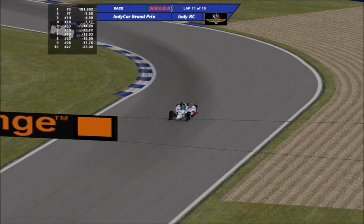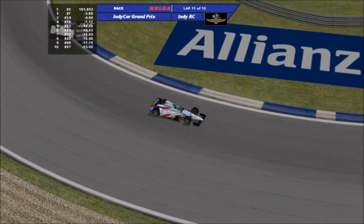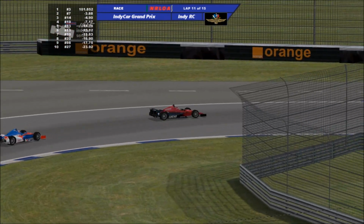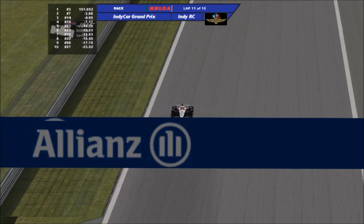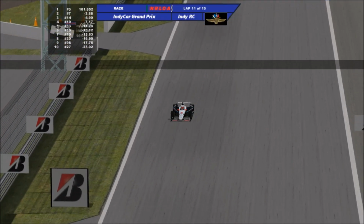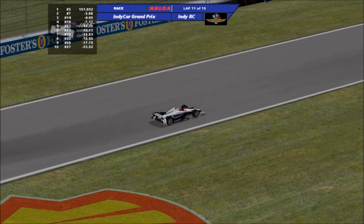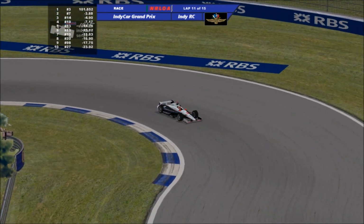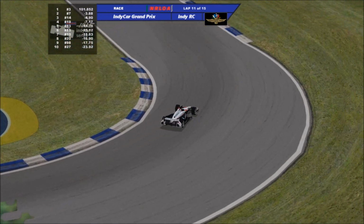We saw the pass that Adam Lewis made on George Harvick earlier on, and we saw how much of a benefit that was to Adam Lewis. But if Isaac Nichols can draft right up to the number 3 and pressure him entering that corner, we could possibly see a pass for the lead, but he's got so much ground to make up. It's just looking very difficult right now for the Aussie driver of Isaac Nichols. Yeah, that little mistake for Johnson that cost them a little bit, but clean.